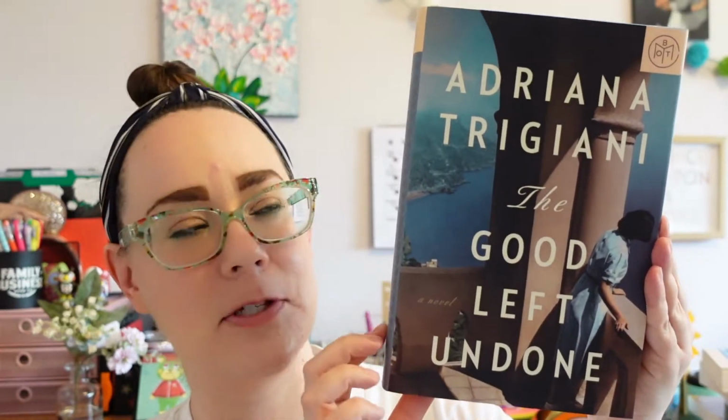Okay, then we have my April book of the month pick, which is The Good Left Undone by Adriana Trigiani, I don't know how to pronounce it, I'm sorry, which is this one right here. This is historical fiction. I really loved, as I'd mentioned, The Magnolia Palace, which was also historical fiction, so I'm excited to read this one as well. I feel like it's right up my alley in terms of what I enjoy, and again, like I said with the other book of the month books, hopefully I can get to it soon because I would like to read these in a timely fashion. I currently have 3 that I need to read, so I'm already behind, but go figure.